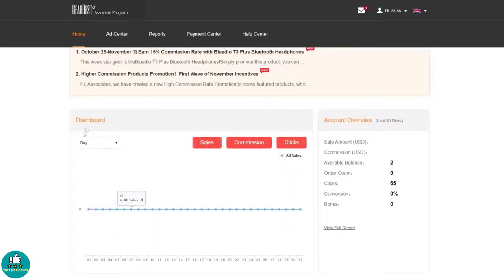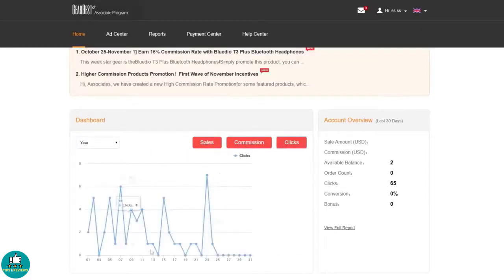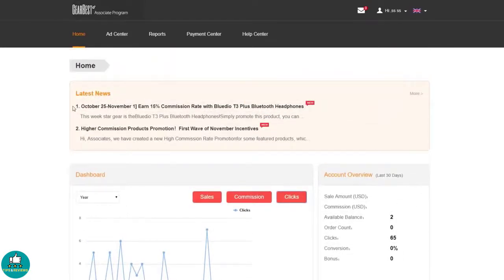Also on the home screen you will find your dashboard. Now the dashboard can be adjusted by day, month and year, and you can look at your sales, commission and clicks. So this is really handy without going into reports. Again, without going into reports, you can access your account overview. It will tell you what your available balance is, the order counts, clicks. Very handy right there from the home screen.